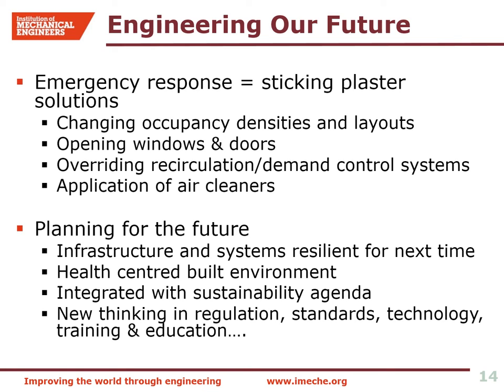Our emergency response we've applied this year is really a sticking plaster solution. So we've done a lot of things like changing occupant densities. We've opened all the doors and windows to give us ventilation. We've overridden certain systems and we've put in things like air cleaners in places. This is helping. This is important, but it's not sustainable. It's not a future environment that is effective because we're compromising other aspects of this. So, for example, we're compromising our energy efficiency, we're compromising our comfort. So we need to think now about how we plan for the future.